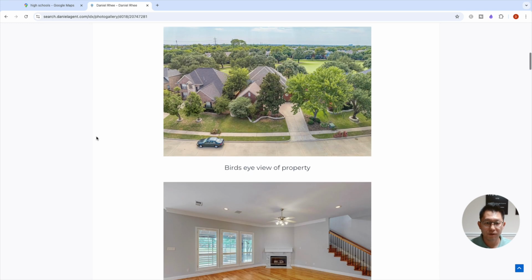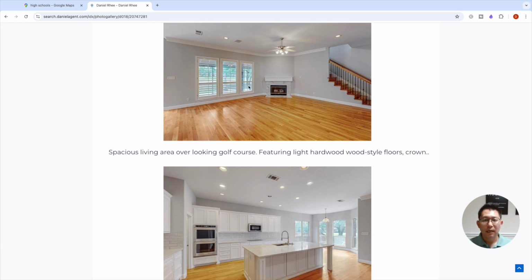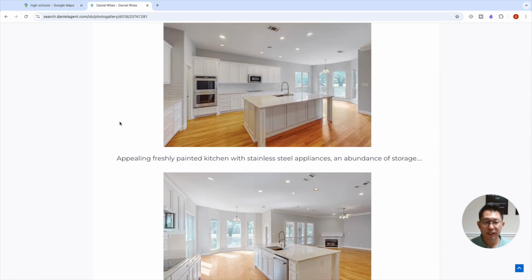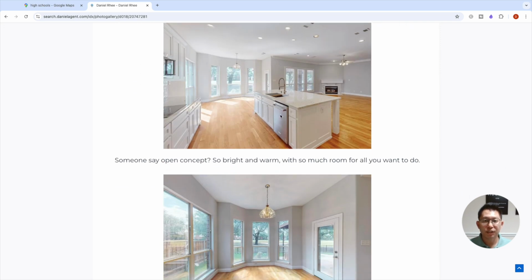Here is the aerial view. Here's the inside of the house. Ceilings aren't too high, but for some people that's okay. The floors, light hardwood flooring. And here's the kitchen. You have the cabinets there. You have the kitchen connected to this breakfast area. You've got the living room right there. So that's cool because as you're cooking, you have access to the TV in the living room.